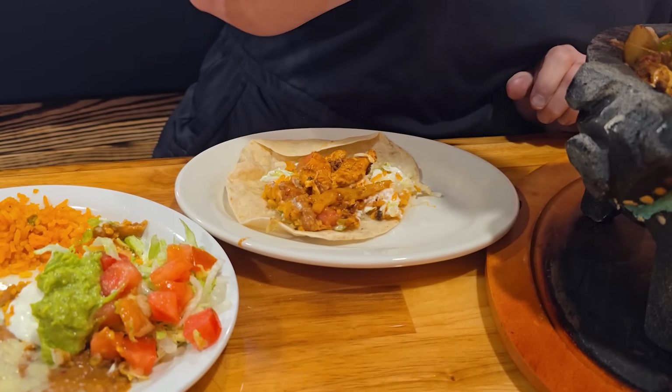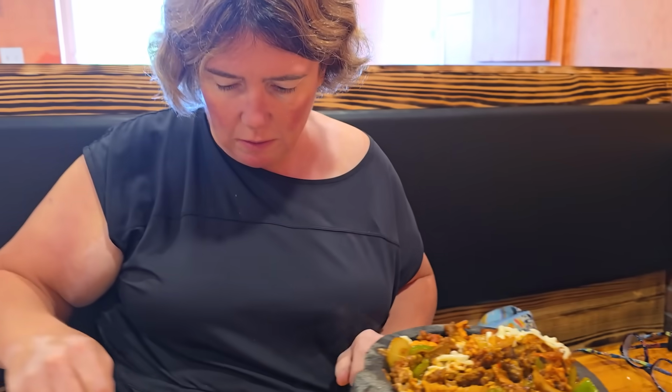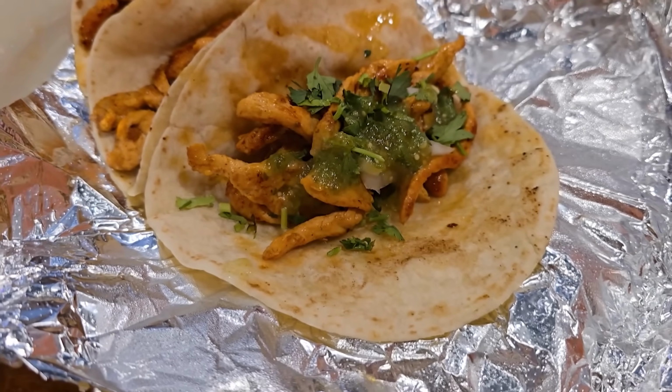It sounded different. So there's some chicken in there. Yeah, I got shrimp, but I told him no shrimp. Yeah, so you could have got shrimp. Yeah. And your bowl is still steaming. Wow. There's my first taco. Looks amazing. Smells amazing.